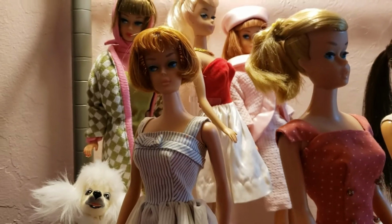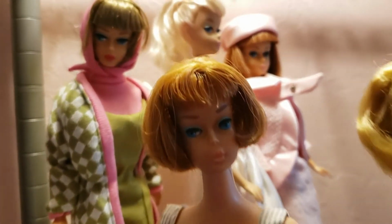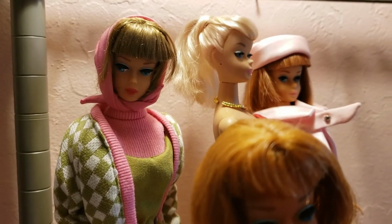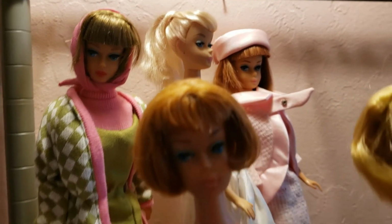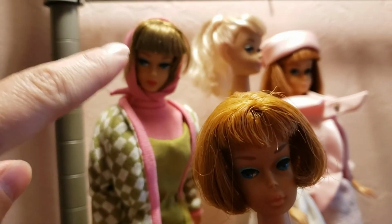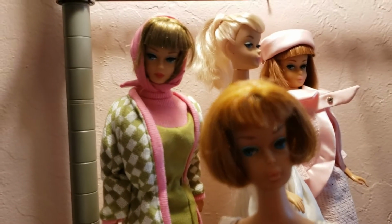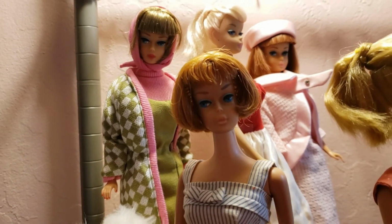And in the background, you can see my reproductions. I've got a reproduction Poodle Parade here, and she's actually a pretty good looking reproduction, if I do say so myself. And then the other two in the back, I've got a swirl and another one, but the Poodle Parade, they did a pretty good job with that one.